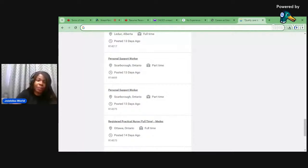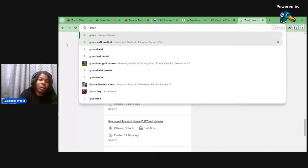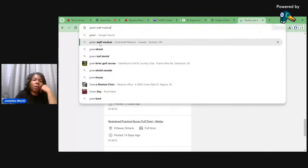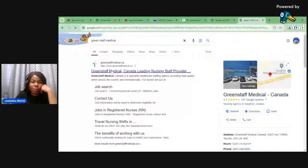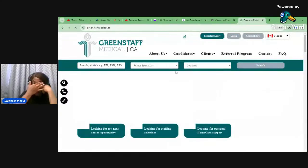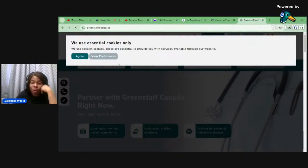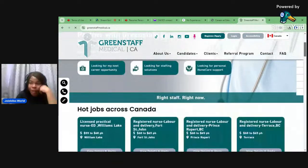Is it green? How can I remember? Something green. Let me see. Green Staff. Good. Green Staff Medical. They are a good recruiting home. So you also go to their career section. Some will tell you French speakers only, some will tell you bilingual, some will tell you English speakers. You understand? So you need to take note of that.